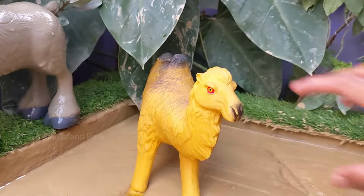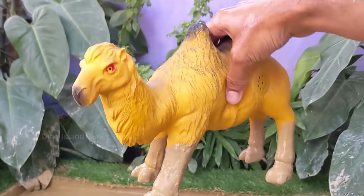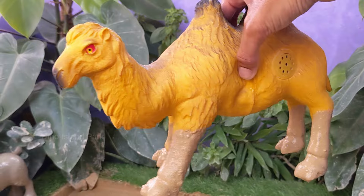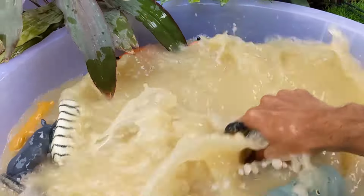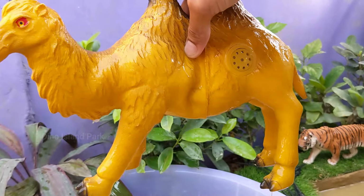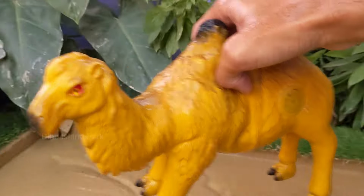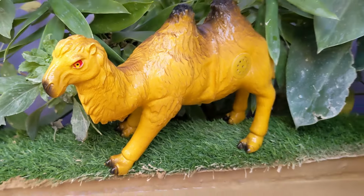Introducing the resilient camel. Camels are herbivores and can eat a variety of plants, including thorny vegetation that many other animals avoid. Their tough mouths and specialized stomachs allow them to consume such coarse vegetation. Humans have domesticated camels for various purposes, including transportation and providing milk and meat.